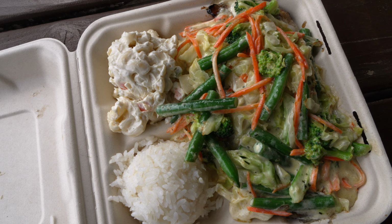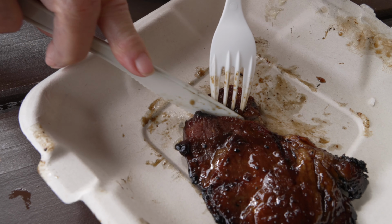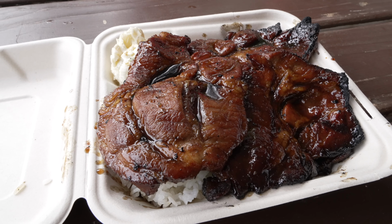It smells delicious. It is really, really good. A thick, creamy sauce, has a ton of vegetables on top. It serves with a macaroni salad and some rice. Delicious. How's the pork, you guys? Pork is wonderful. It's nice and flavorful, but it's also very tender. It's really good. It's got a sweet barbecue glaze on it, which just jumps out at you.